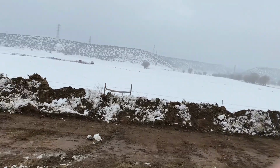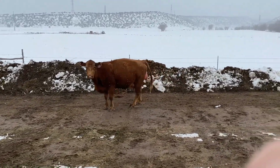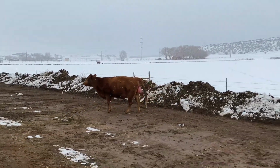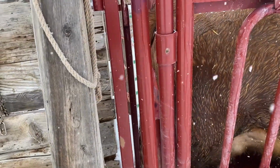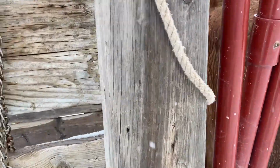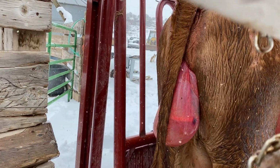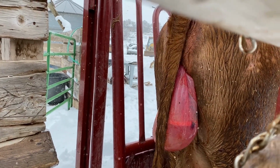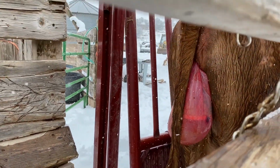So we found this cow when we were feeding. She wasn't trying to lay down to have her calf. She wasn't eating. She was just pacing. Brian gave her about an hour before we got her in to pull the calf. So she hasn't calved yet. The water bag, Zach, is sticking out. So he's just going to go ahead and pull the calf out.